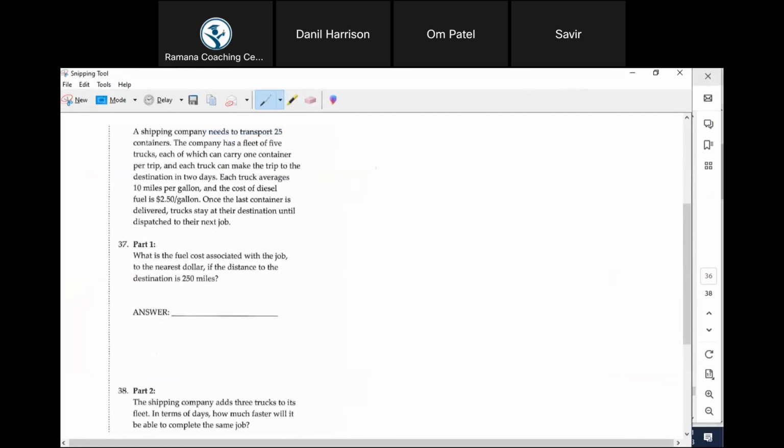A shipping company needs to transport 25 containers. The company has a fleet of 5 trucks, each of which can carry 1 container per trip. Only 1 container per trip. Each truck can make the trip to the destination in 2 days.